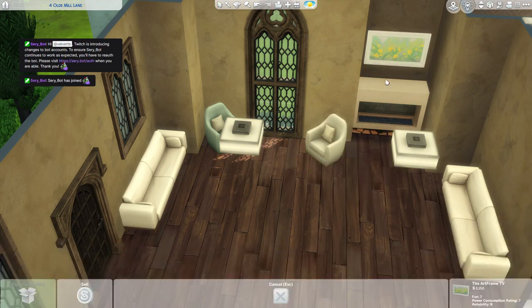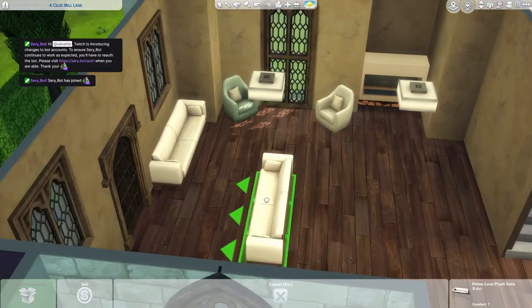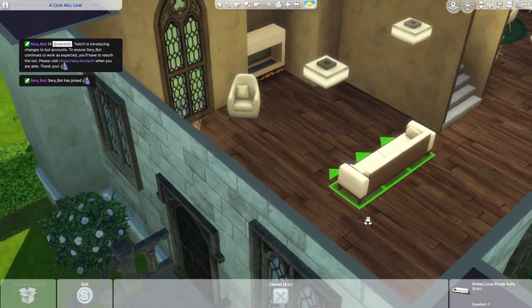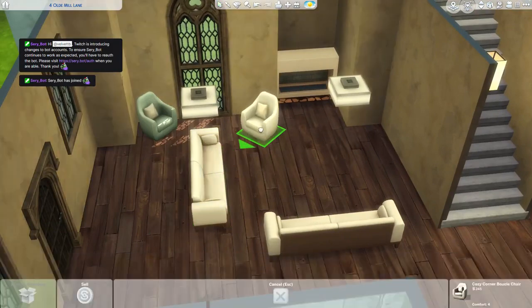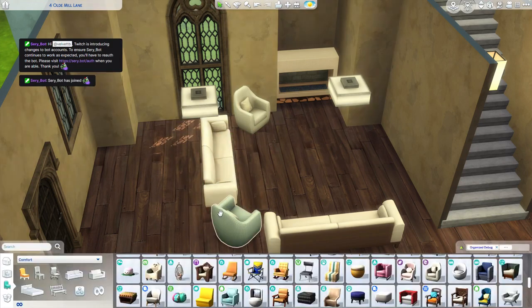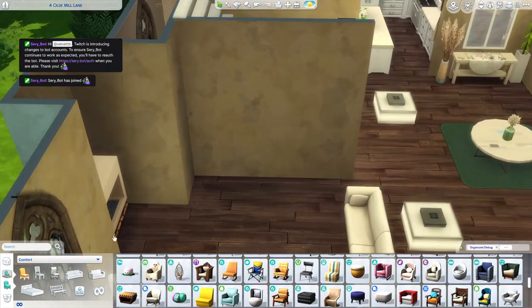I don't think that's very visible, so I'm not going to put the TV there. I'm just thinking maybe we put the TV, actually, bring that in and bring that in there, and that's kind of more cozy, I think. So maybe we'll do that.